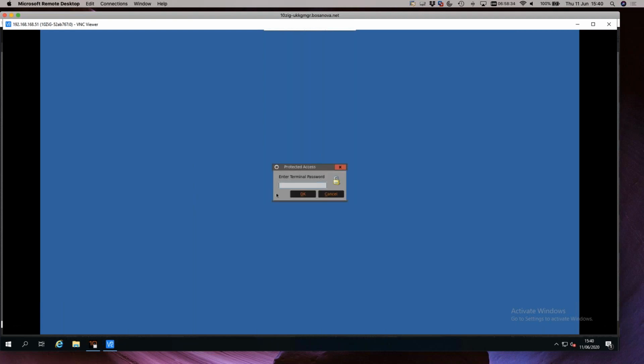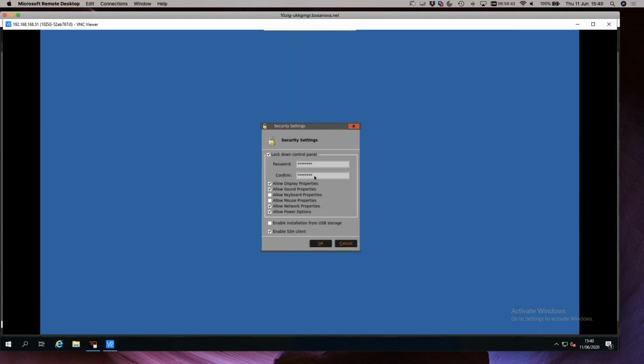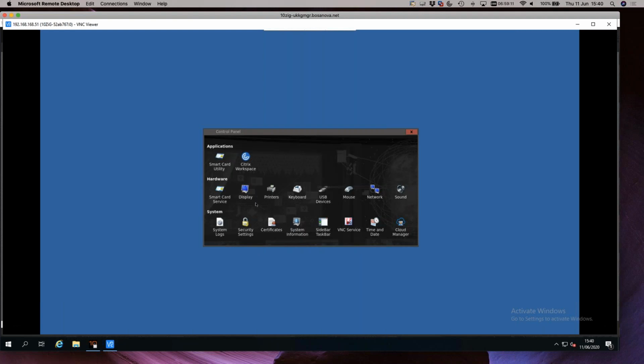So if I go into the control panel, I'm required to put in a password. And again, this is all very simple stuff. We can lock down the control panel using a password. We can enable user-based options. So for example, if you want to continue to allow your users to change their preferred USB audio device, you can do that here. If you want them also to change their display layout or their display resolution, you can allow them to do that, as well as Wi-Fi, etc.